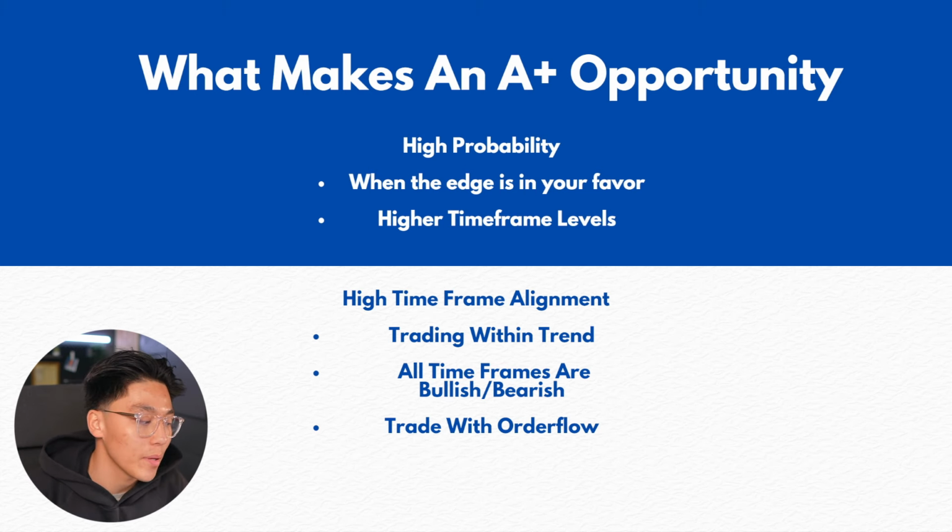What also makes an A plus opportunity is when you have clear higher time frame alignment. This basically means when you trade within a trend. So when you're trading an uptrend, higher highs, higher lows, when you're trading a downtrend, lower highs, lower lows, or potentially when the market's consolidating. But a lot of times when the market's consolidating, there's not going to be any A plus opportunity.